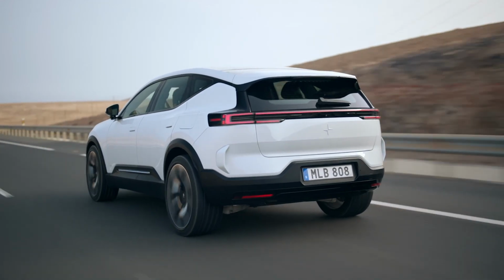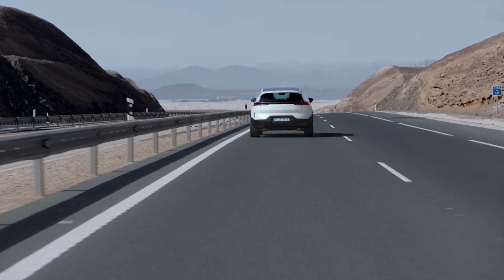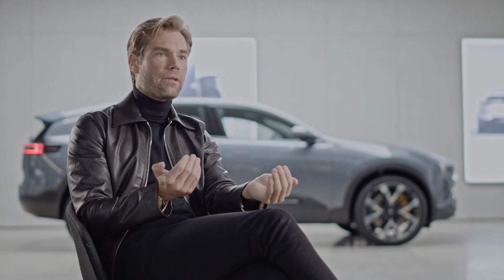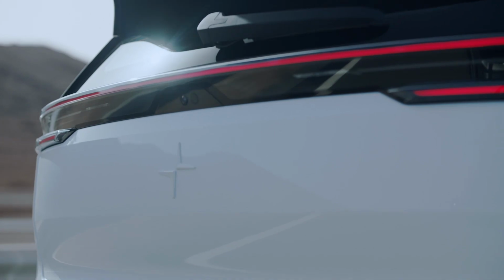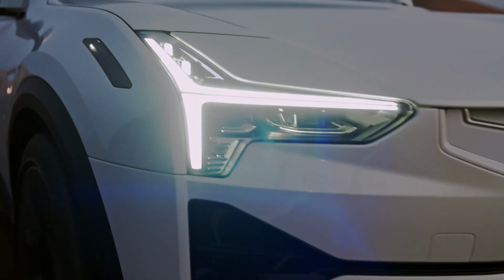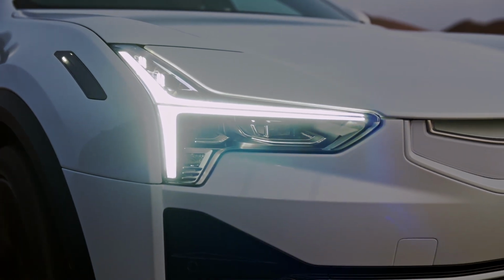Now, the US pricing was announced last year with the Polestar 3 long range starting at $83,900 and the performance model starting at $89,900. However, the outcome of the EV tax credit qualification remains to be seen. If Polestar managed to get the full amount, it would make the EV very competitive in the market.